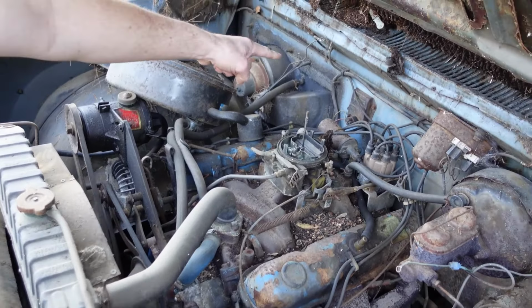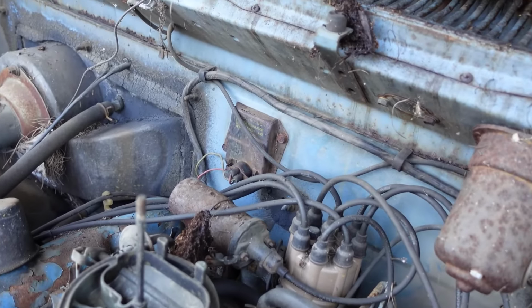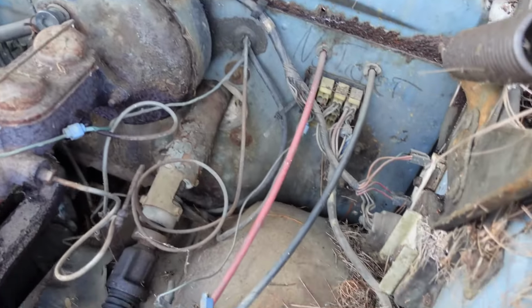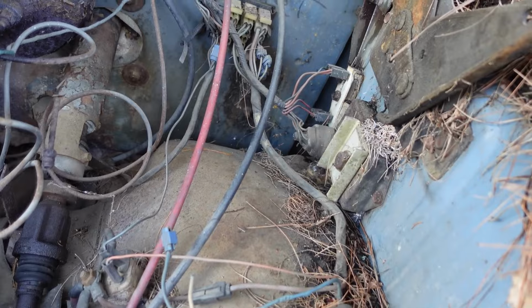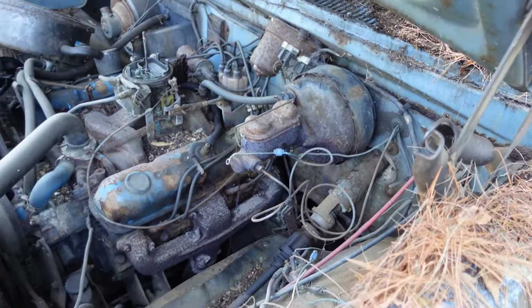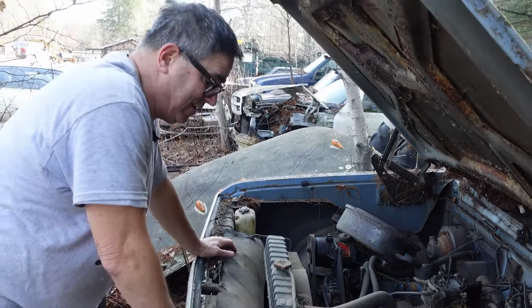Now on the firewall, that's the electronic voltage regulator and the pointless electronic ignition, which were optional in 1973. On the right-hand side, there is the control module, that box with the little heat sink on the top. That's all stuff for the electronic ignition, which, again, was new in 1973. Now, Chrysler was one of the first in Detroit to go to electronic ignition. Chevy didn't go there till 75, so kind of a big deal to see it on this one here.